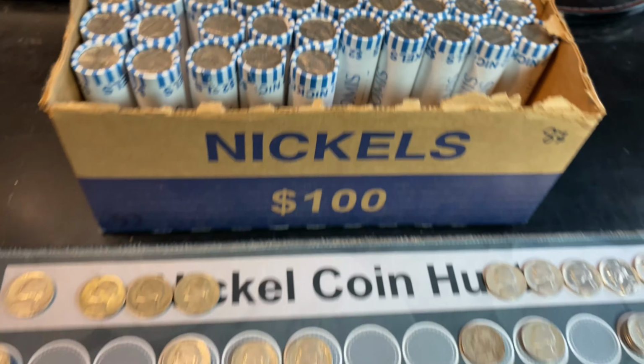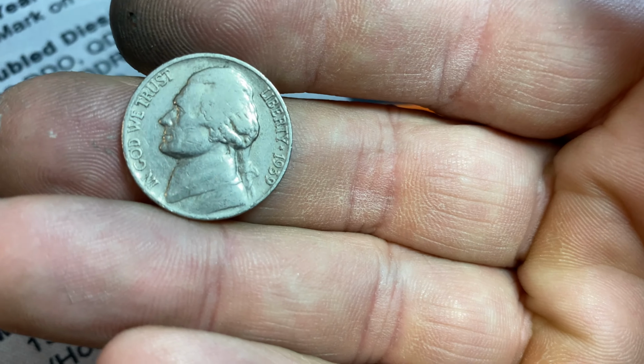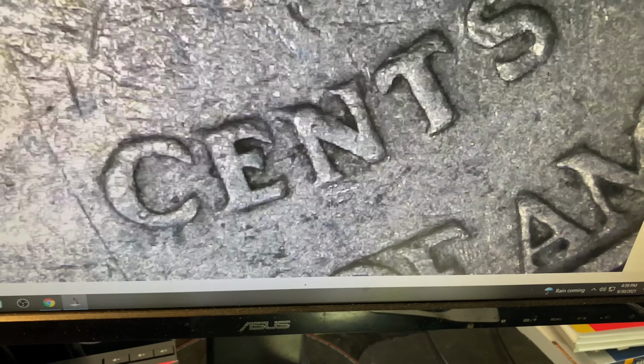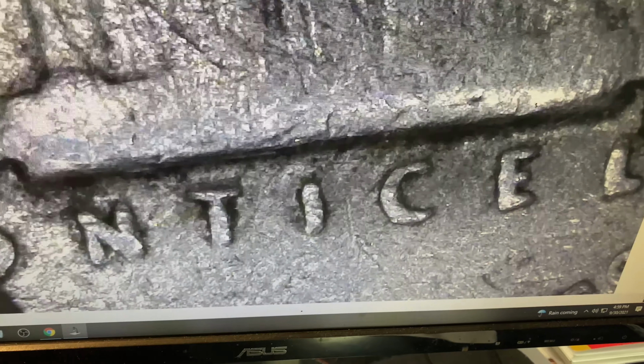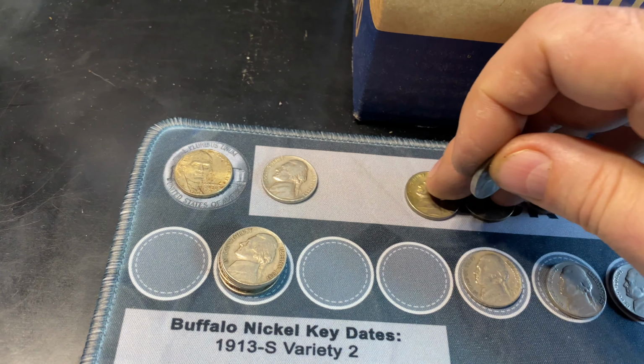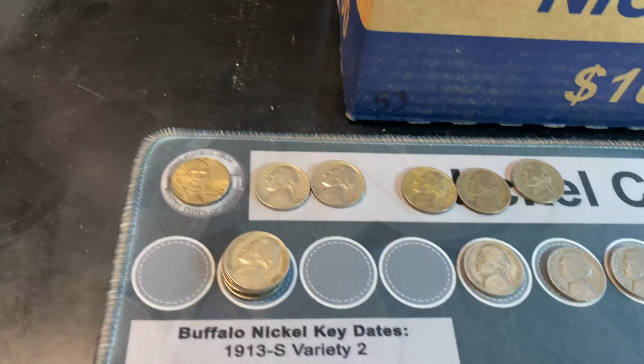Roll number 65, and we've got a 1939 Jefferson nickel here, hoping for a mint mark. No mint mark. Let's check it for the DDR, or doubled die reverse, and it would be on Monticello and 5 cents, and I don't see it. And it is a 39p confirmed. 2 early Jeffersons, 38 and 39. Can't get mad at that.